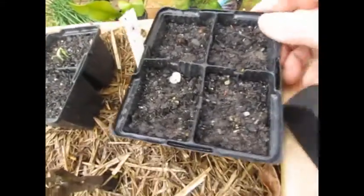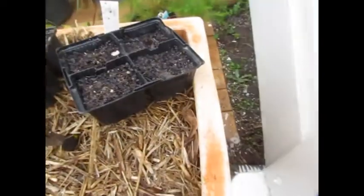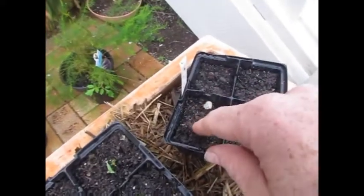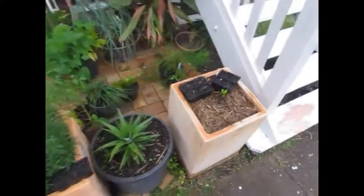Oh, you little beauty. Don't know if you can see in there very well, but I've got one that shot. I've been through 2 packets of this seed, and that'll be the first one that shot. If it's gonna do anything, I can't wait. I've got to look. Yes, it is. Wicked.